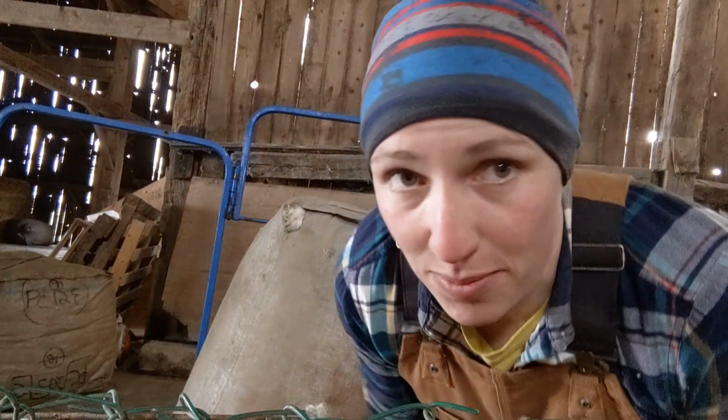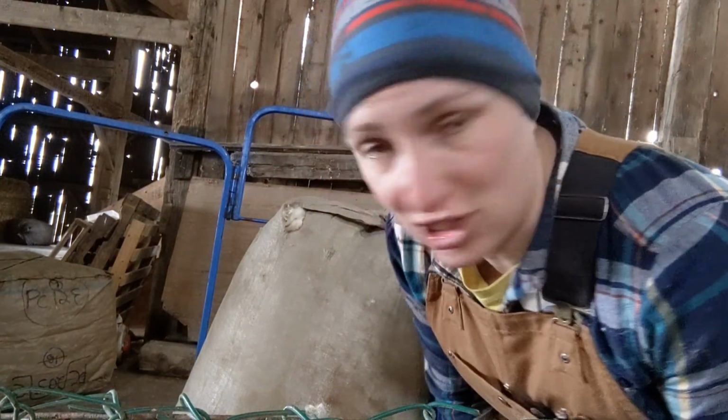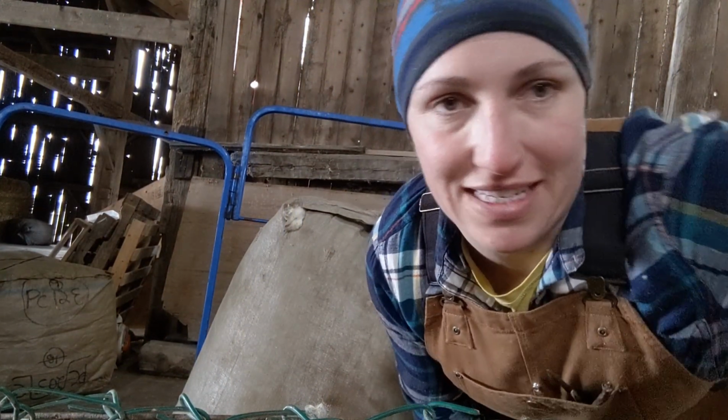So that's about 150-ish pounds of wool ready to go to the processor.